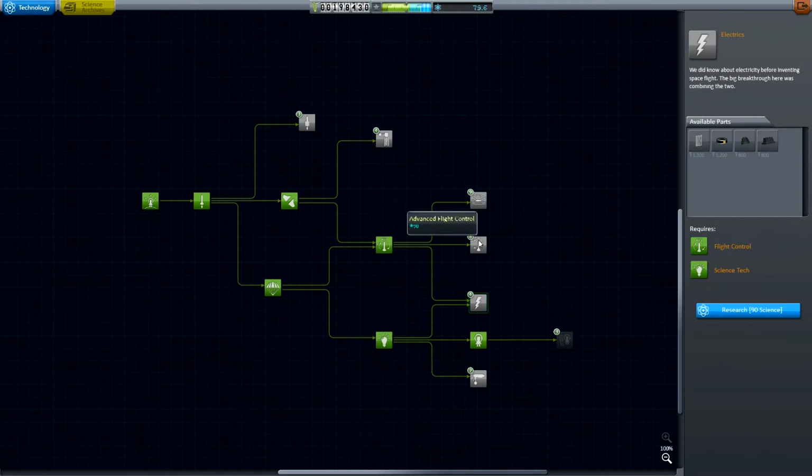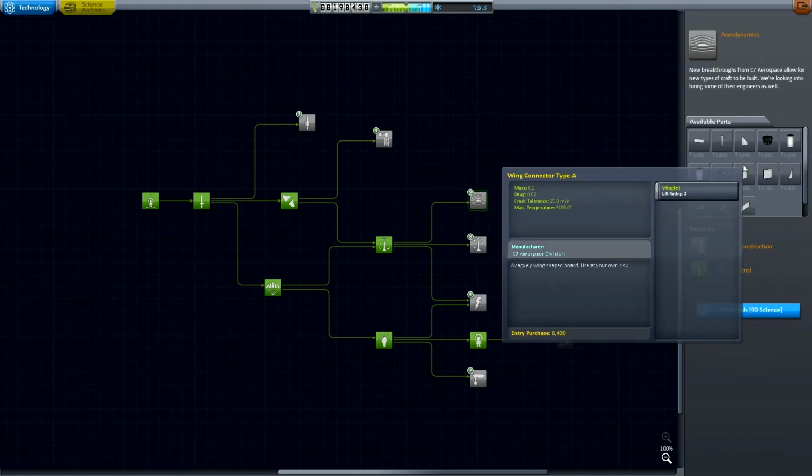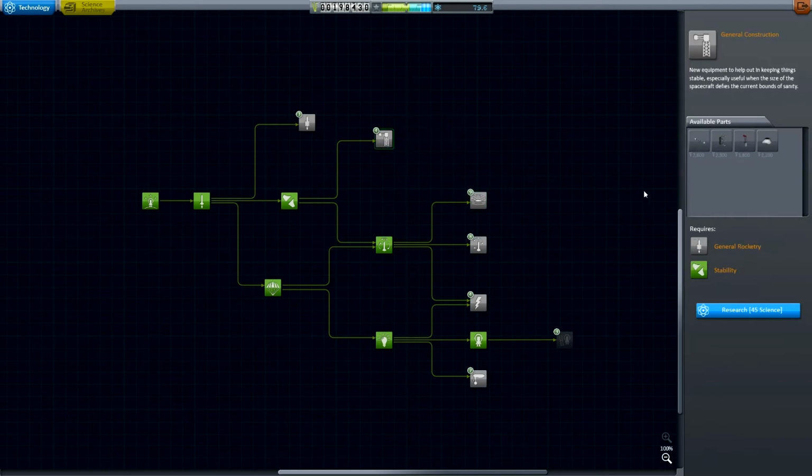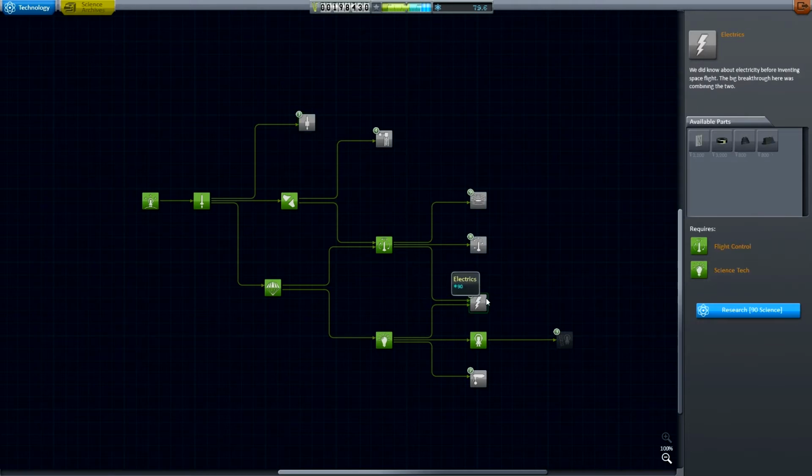So what do we have then? We could have other probe cores, some RCS. This would be amazing. Wings aren't that important. Well, the stability could be great, or the gimbal rocket, also very important. Well, I have 79 signs, 90 signs, all of this costs 90 signs, so I have to decide between these parts, and I think I will go for the general construction.